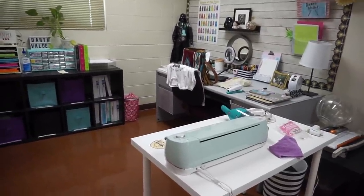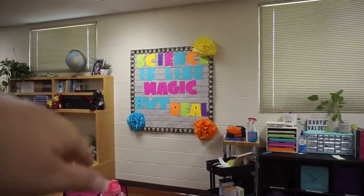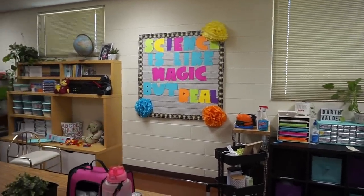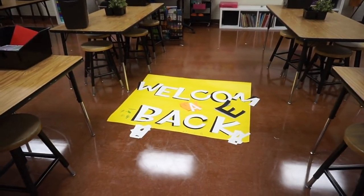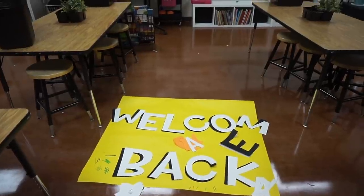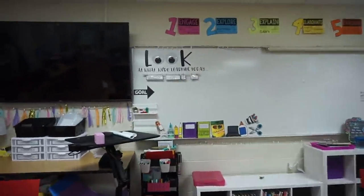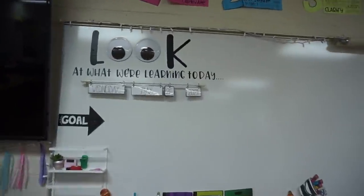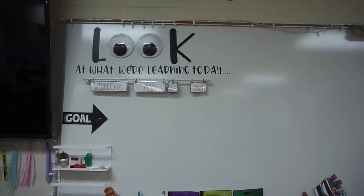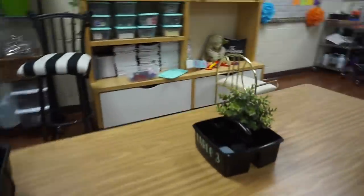Projects have been going. If you saw yesterday, I hung my Science is Real, like Magic But Real board. I need to print some clip art for this wall. I also need to hang this wall today, but not until I make my fire. So I need to make fire. And yesterday before I left, I hung up my look at what we're learning today. I'm sure there's a flaw somewhere, but we're not going to go there because at this point, it's fine. I also labeled my tabletops.